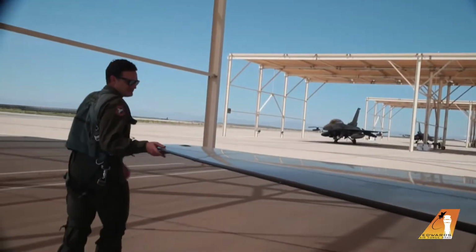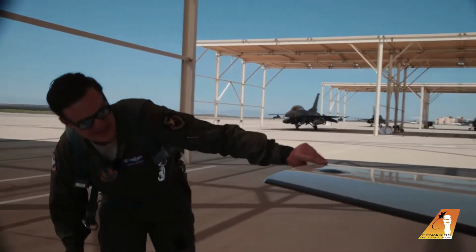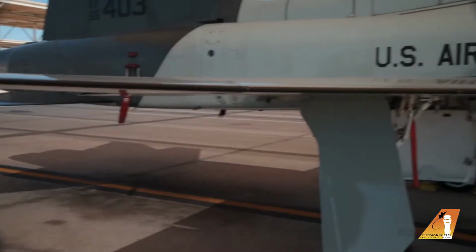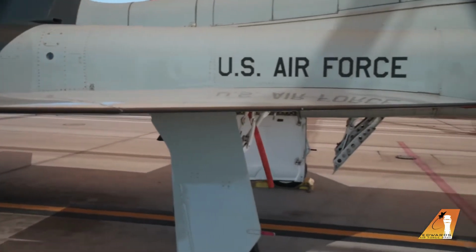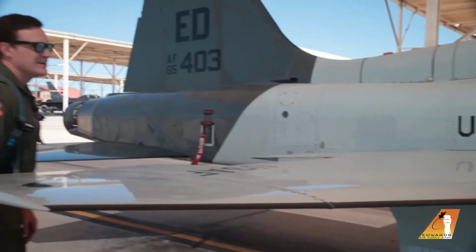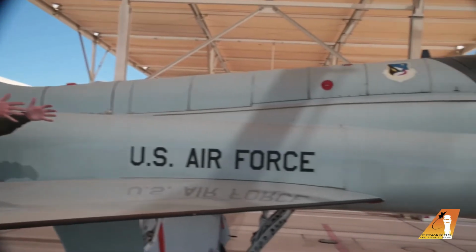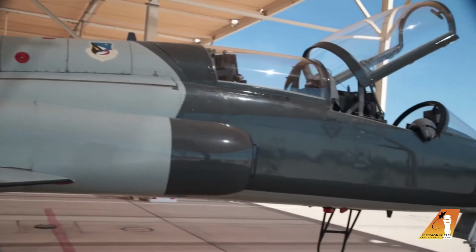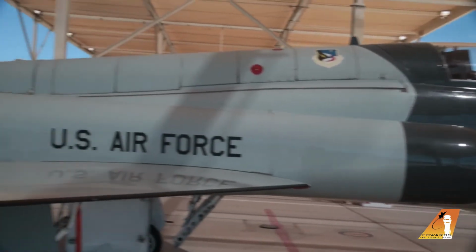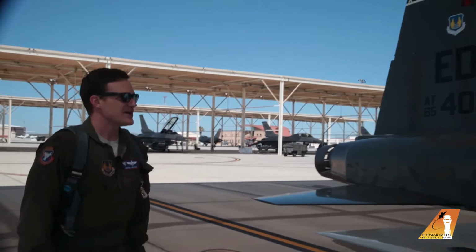Here is the wing. An interesting feature about the T-38 is it has a really slim wing. It's really narrow. That helps it fly fast. Another cool thing about the T-38 is it has what's called a Coke bottle shape. You can kind of see it's really sleek, and it starts wide at the front, narrows down to the middle, and then gets wide at the end. Again, that's part of the design back in the 50s and 60s. They thought that was best for flying supersonic. So that's why it looks like a Coke bottle.